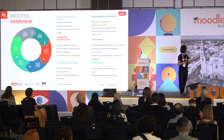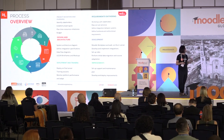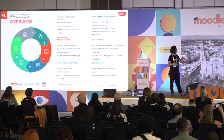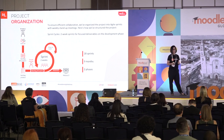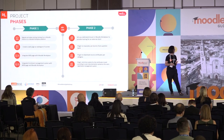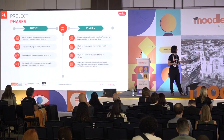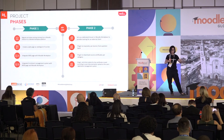Then we designed the architecture, obviously, and the development phase, that was the biggest phase. And it took us around four, five months. And then we deploy, and after deployment and training, we also keep working on improvement. So we were very fast, and with the agile methodology, we developed this project in 9 months with 18 sprints of 2 weeks, and in two different phases. So the first phase was to go live with the minimum requirements, with the three systems integrated, and with the courses migrated, and with the first bulk of students migrated.